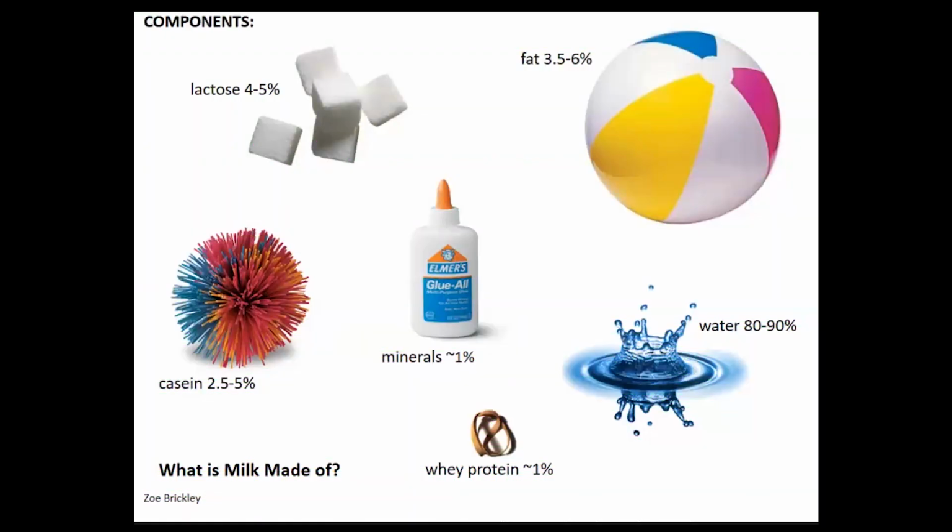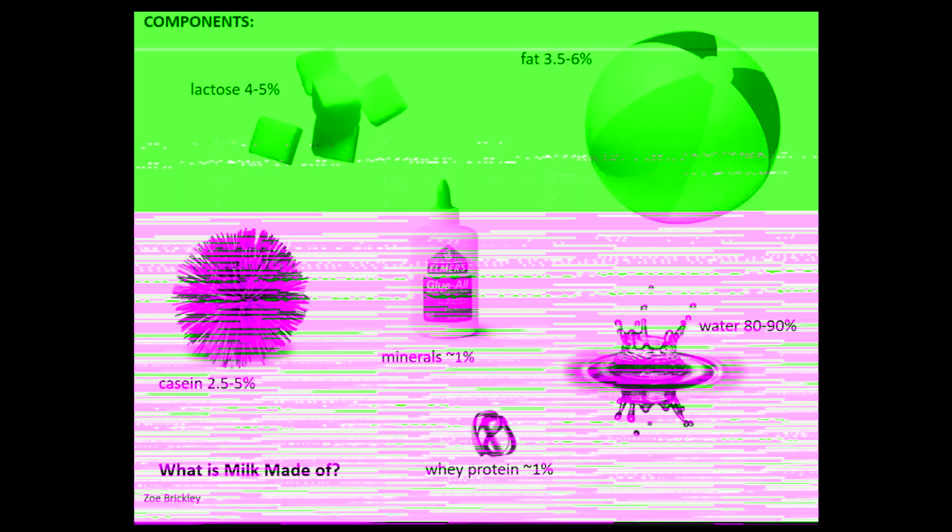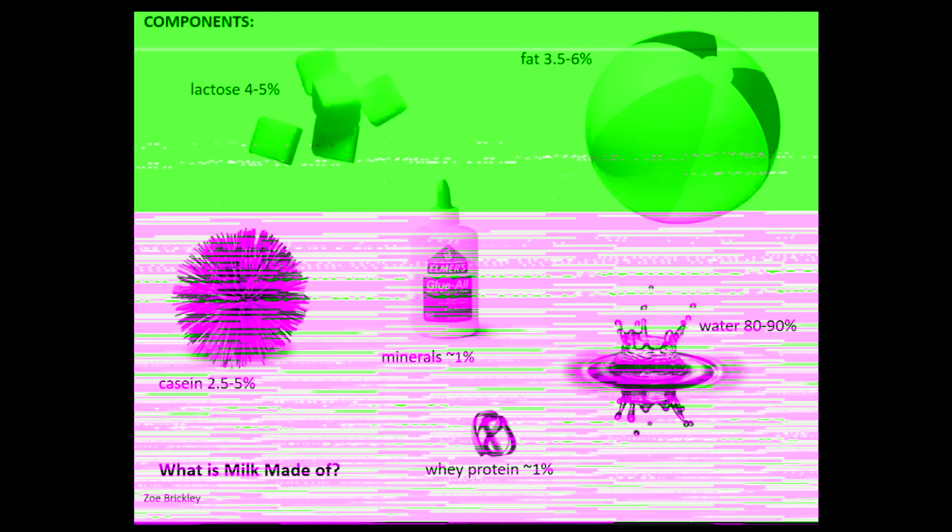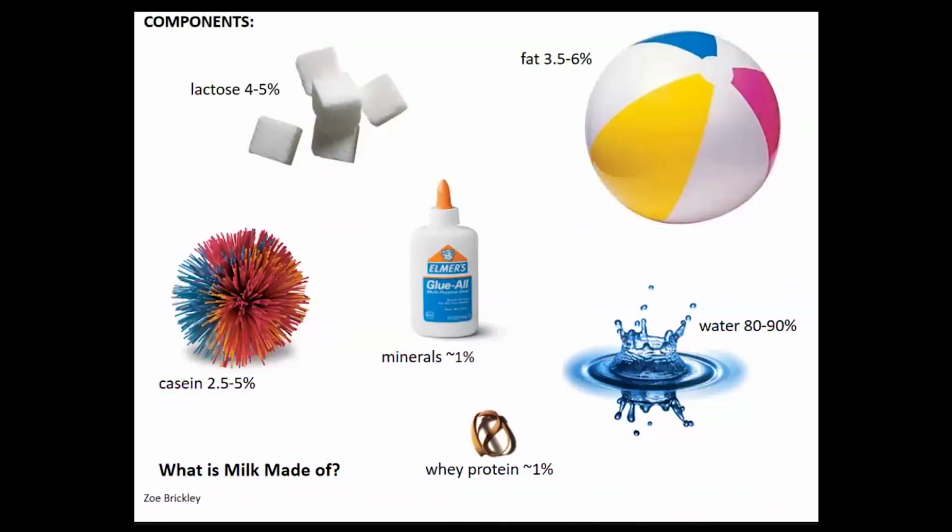You'll know what trajectory the cheese is going in. You won't just make this hard cheese, put it in your cave, and have no idea what it's going to be after 6 months, after 1 year. And that goes for soft cheeses as well. It's just a little bit less scary because your feedback loop can be like 10 days to 2 months as opposed to 6 months or a year.